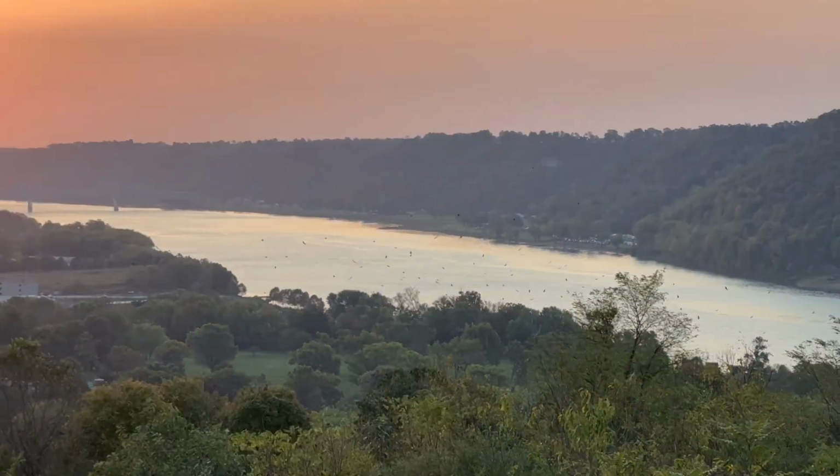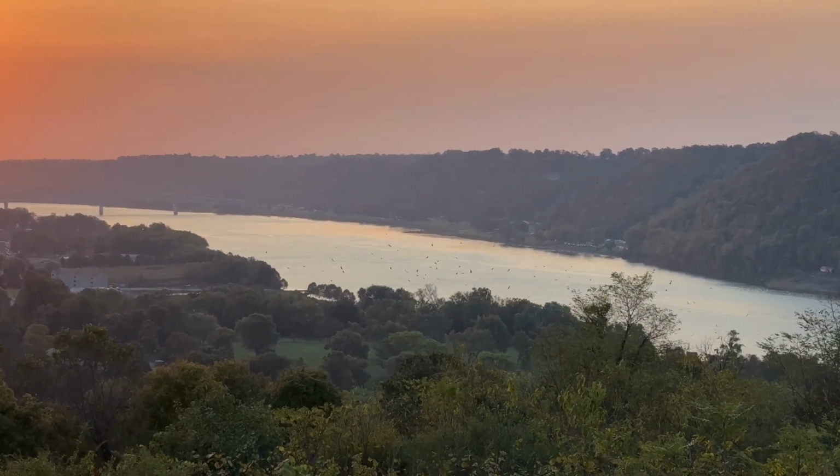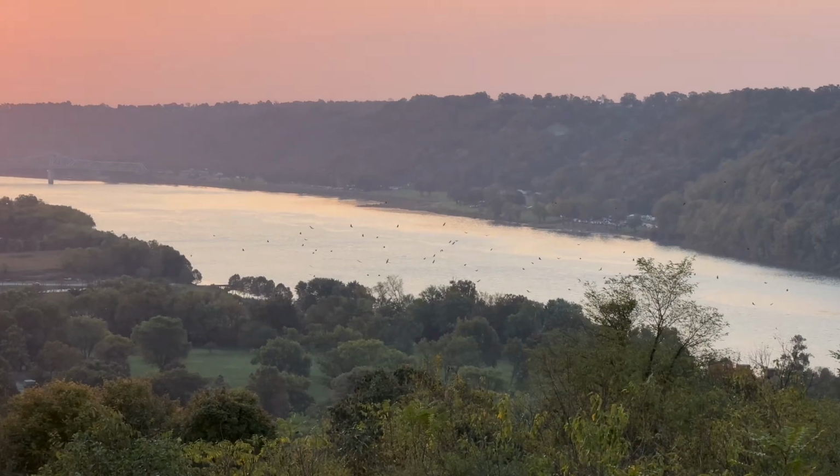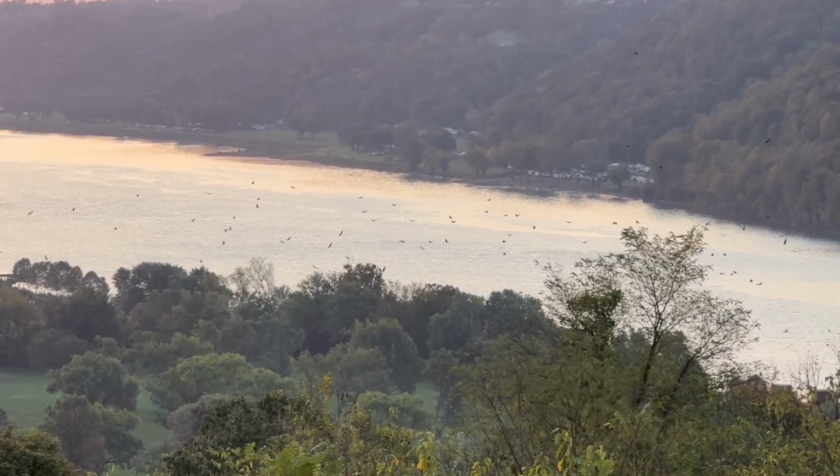Autumn in Indiana is beautiful. And we took a day to hike through Clifty Falls State Park, and watching the sunrise was worth the early alarm.